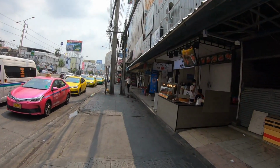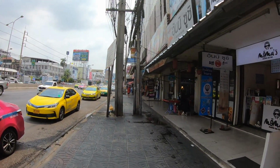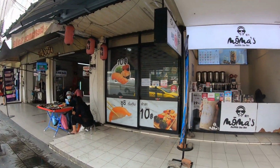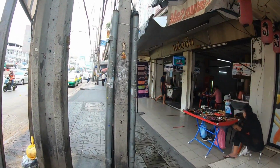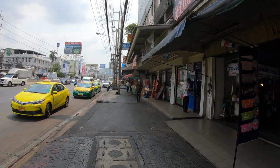Lots of little places here selling lots and lots of different things. It's a bit early in the morning actually, it's about 11 o'clock and some of the places I think they're either shut or they've not opened yet.